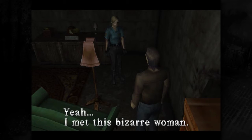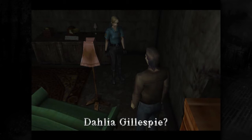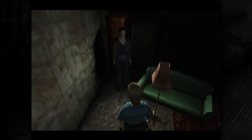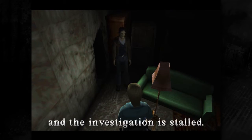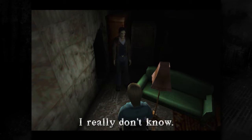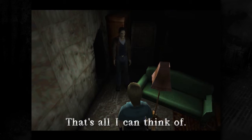Yeah, I met this bizarre woman. Her name's Dahlia Gillespie. Do you know her? Dahlia Gillespie. No. And? She said something about the town being devoured by darkness. Gibberish like that. Any idea what it means? Darkness devouring the town. Must be on drugs. They sell them to the tourists. The force still can't figure out who's behind it. None of our leads have panned out, and the investigation is stalled. What could drug trafficking have to do with all this? I really don't know. But maybe that's the darkness she was talking about. No, I think she's being literal. That's all I can think of.